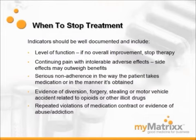Evidence of diversion, whether it's from forging prescriptions, stealing someone else's medications, signs such as motor vehicle accidents that are related to the use of opioids or other drugs. All these are reasons to stop. And then violations of that PPA or patient-provider agreement. That should spell out what's expected of the patient. If they repeatedly go against that agreement, they need to know that the therapy will be discontinued.